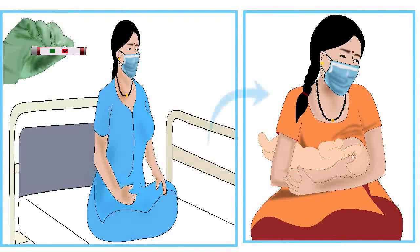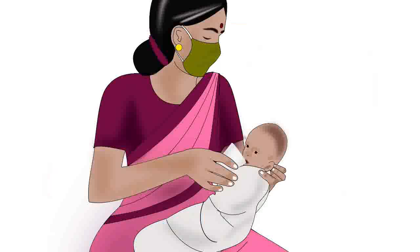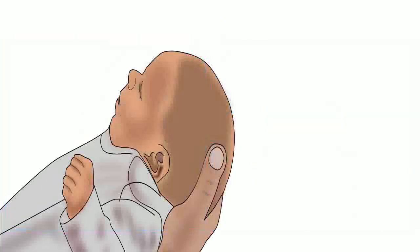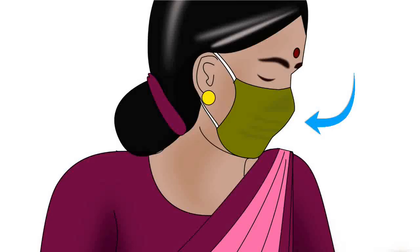Some infected mothers may be too unwell to breastfeed. In such cases, the baby should be fed expressed breast milk of the mother. A nurse or family member can feed this milk to the baby. The feeder should not have been in contact with infected people. Before touching the baby or the milk, they must wash their hands for 20 seconds. After washing their hands, they must also wear a mask.